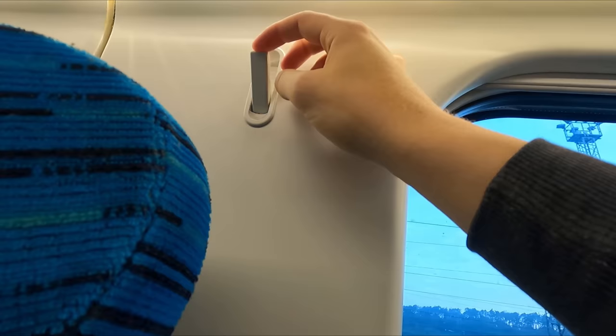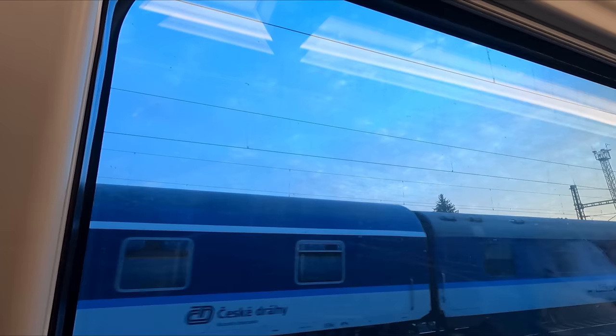Should for whatever reason you find yourself wanting to block out the passing visitors, window blinds are provided. These are controlled electronically, which I think is a nice touch of class. Lastly, each seat also features a personal reading light, which rounds off what I think is one of the best second class seats out there.